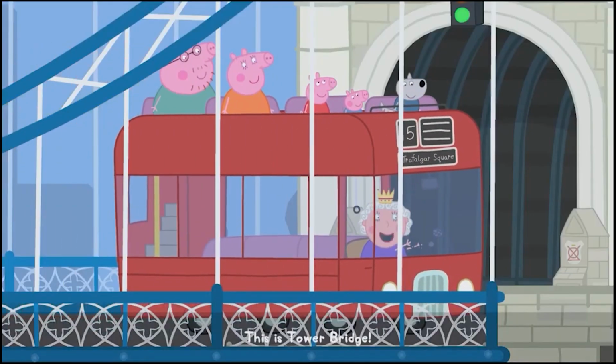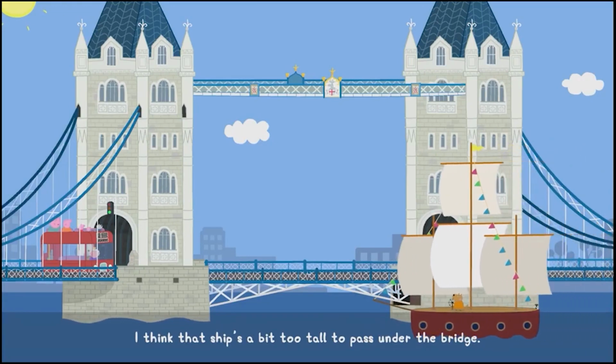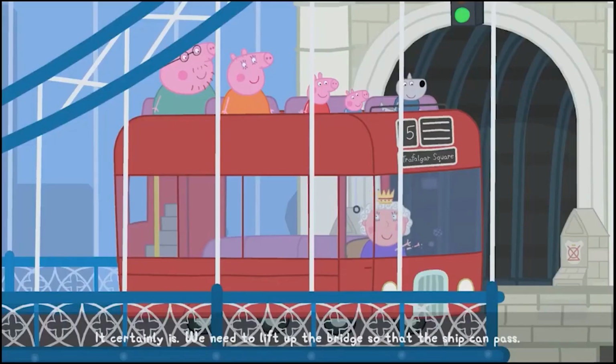This is Tower Bridge. Can we drive over it? Yes, but we need to wait for the ships to pass through first. I think that ship's a bit too tall to pass under the bridge. It certainly is. We need to lift up the bridge so that the ship can pass. Can any of you up there help us?